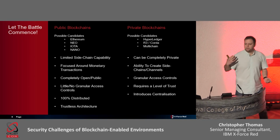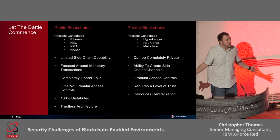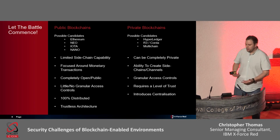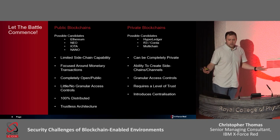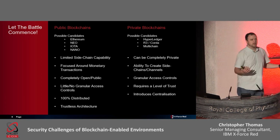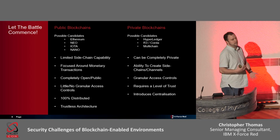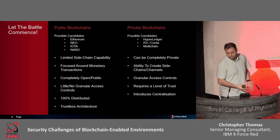A good example, from a public blockchain perspective, is that it is open, meaning that anyone and everyone can join this network and participate. Both public and private blockchains have smart contracts. However, the difference on the private side is that private enterprise blockchains tend to have access controls, ACLs and things, and permissions associated with them, which you don't see on the public side.